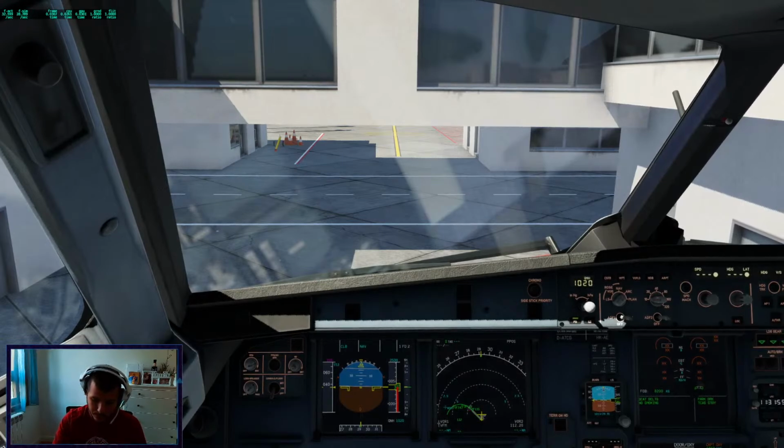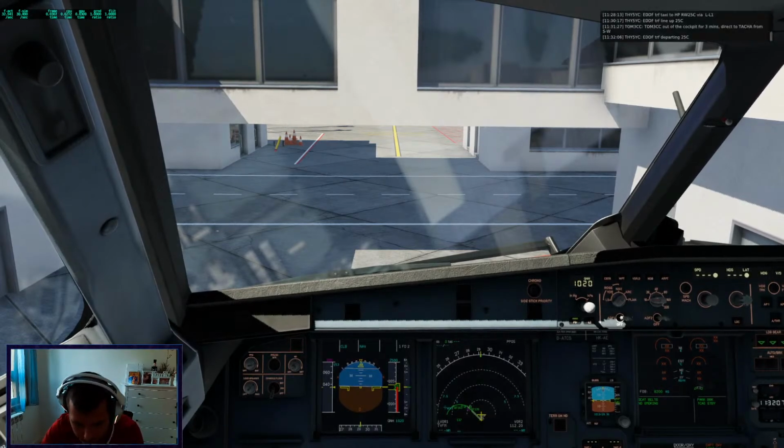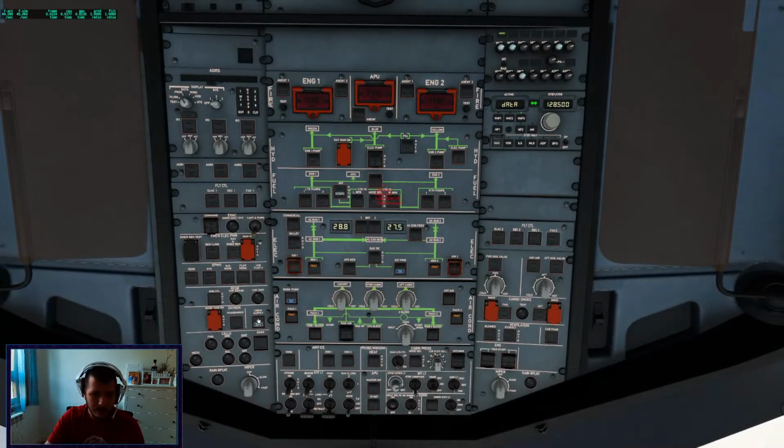Frankfurt traffic, Los Yankee 25 right, 13 miles. Just check something. So that's the plan, guys. Oh, we didn't do a couple of very important things. Crew supply needs to go on.